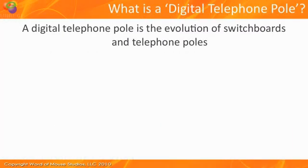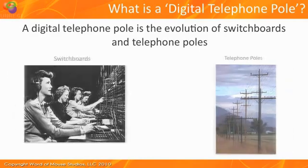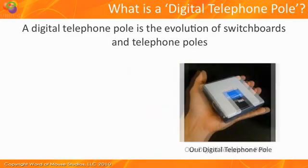Quite simply, a digital telephone pole is the evolution of switchboards and telephone poles. Over the last century, the telecom industry has continually evolved. The internet has opened up a lot of possibilities in this industry. Our company has taken advantage of this technology with some help from Cisco. We have a box that utilizes your high-speed internet connection in conjunction with your phone line to give you the chance to be just like a switchboard or a telephone pole.